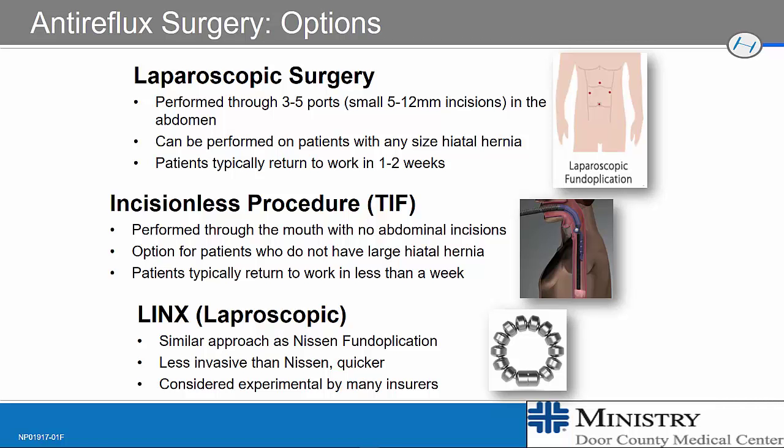There is a procedure called the TIF, which is a transoral incisionless fundoplication, in which the fundoplication or gastroesophageal valve is built using a device that has advanced down the esophagus. And then most recently, there's this metallic ring of magnetic beads called the LINX device, a LINX procedure, and this does require laparoscopic surgery for placement.